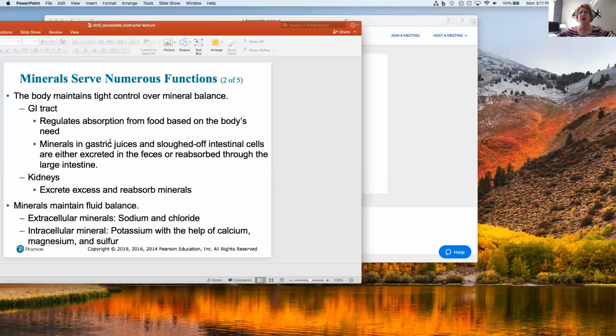The other thing that's interesting is that we want to maintain homeostasis, right? The body likes that homeostasis, that normalcy.